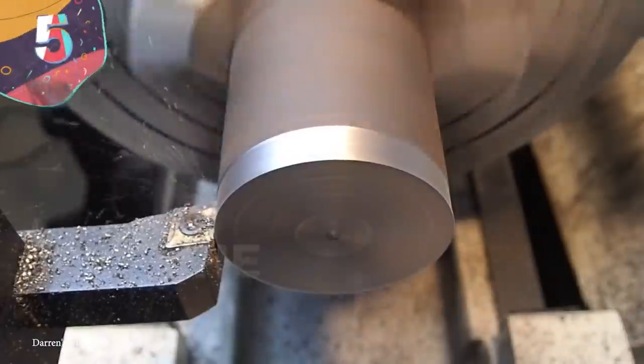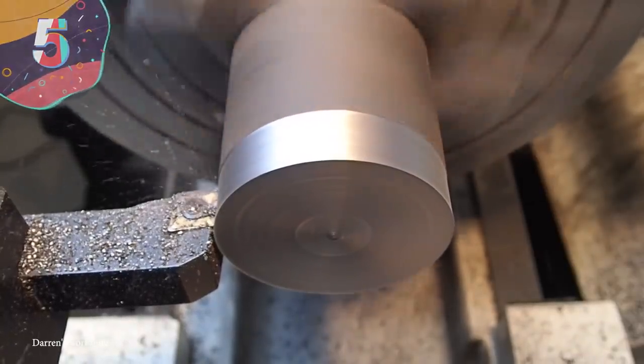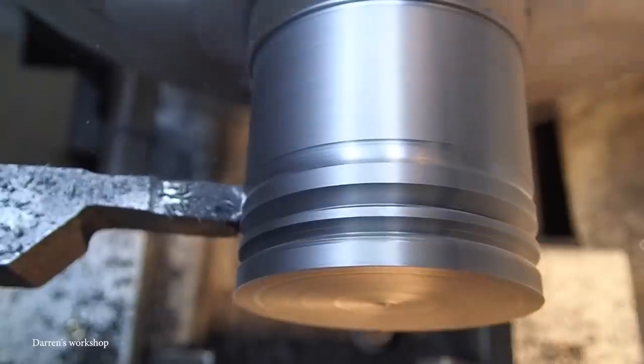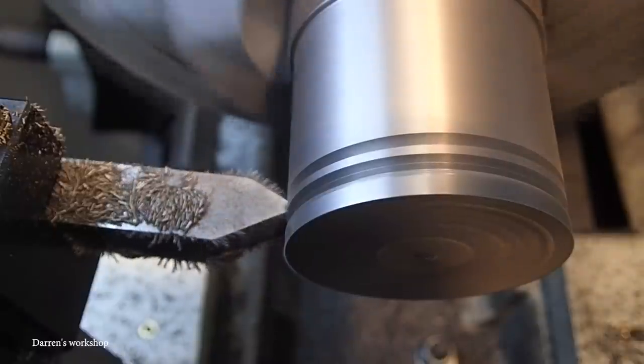Number 5. Lathe machines. Lathe machines are used in a variety of different industries, usually to produce very specific components for bigger pieces of machinery. But what we're interested in is the magnet-based part of these machines, known as the magnetic chuck.